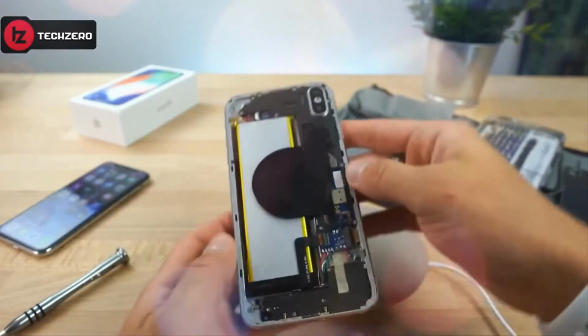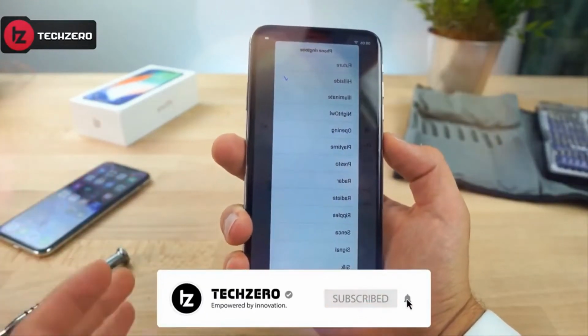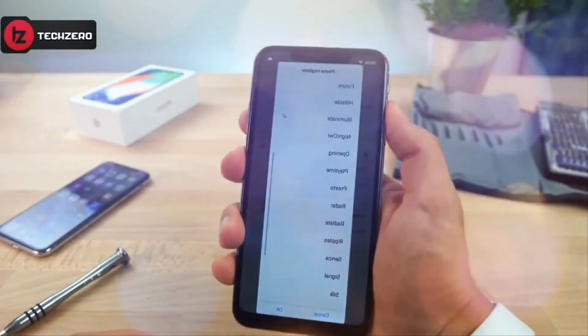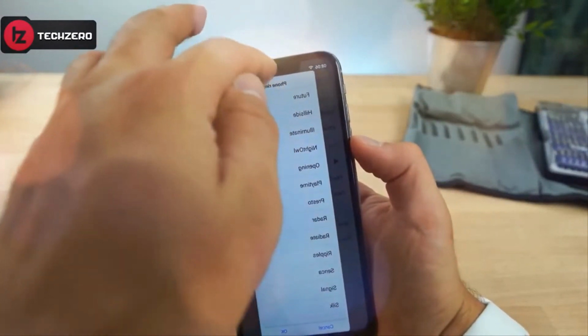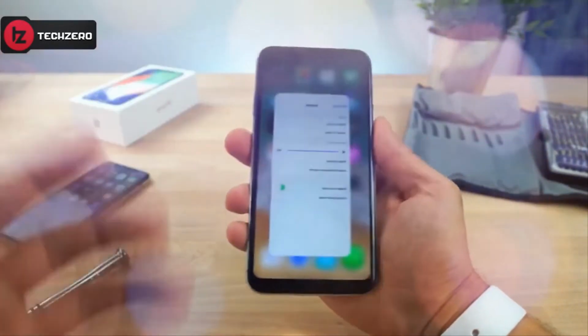So let's seal it back up. And I actually wanted to test out the speakers. So I tried to load YouTube, unsuccessful in the app. I tried to load it through the browser, unsuccessful. So I'm gonna play some sounds here. This is the best impression I can get. So it's only one speaker and it sounds pretty bad. So can't really expect much.